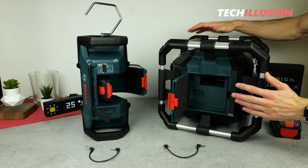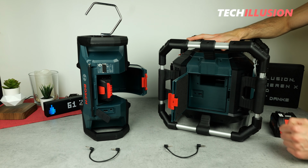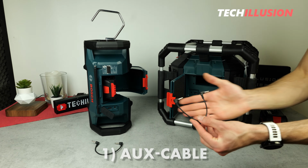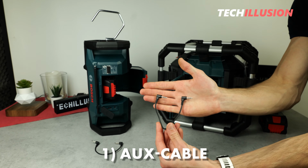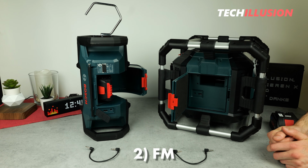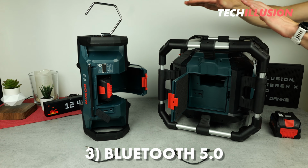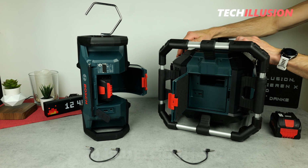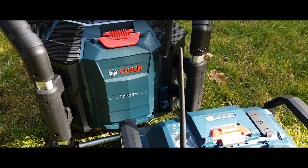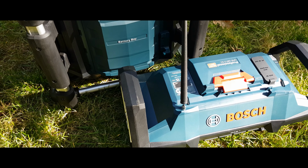Regarding reception capabilities, these 2 radios are practically identical and perform quite well. Music can be played through the aux port, and each radio comes with a small 3.5mm aux cable in the package. The second option is the familiar FM radio, and the third option is Bluetooth. It's worth mentioning that both devices are Bluetooth 5 compatible. In practice, connecting to both radios is very fast, stable, and due to Bluetooth 5 capabilities, they offer extensive coverage.